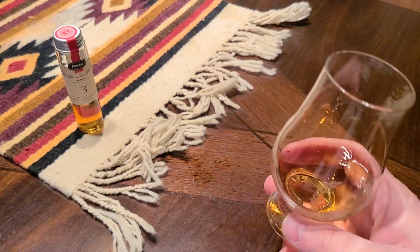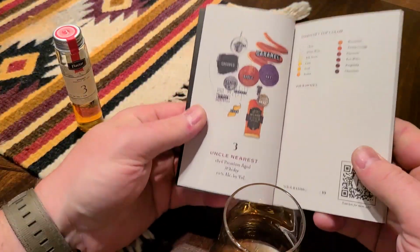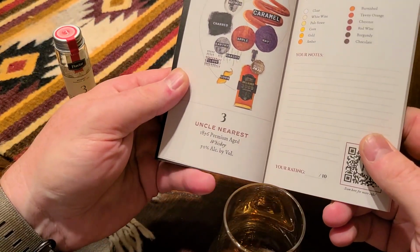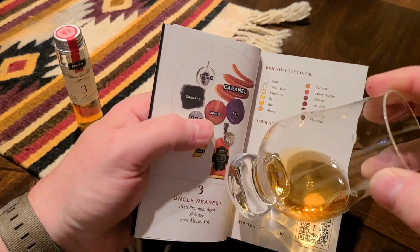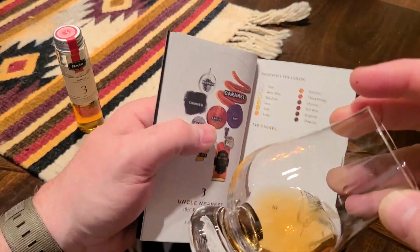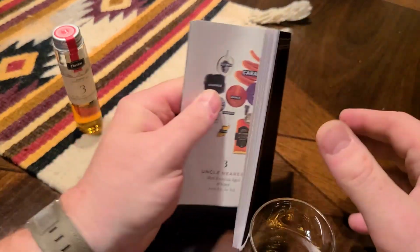Let's see what this is and see what I'm missing here. This is Uncle Nearest. This is their 1856 bottle, bottled at 50%. I should have grabbed that from the label. It does definitely bring in about a tawny orange. It definitely has a deeper hue than just the burnish that we saw a couple days ago.